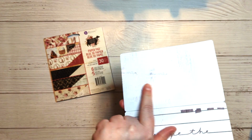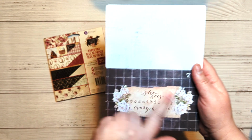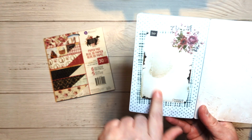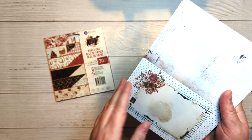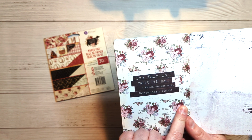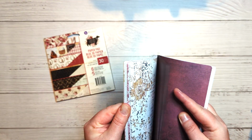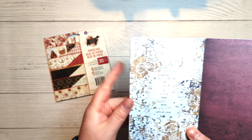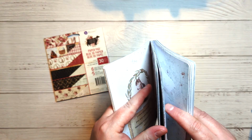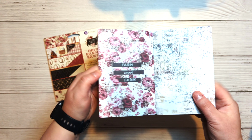And a lot of these you can actually use for journaling on the back too, which is really cool. She sees possibility everywhere, so I really like that one. This is just a journaling style card, so vintagey. The Farm is Part of Me, Eric Weirenberg. I'm not sure who that is, to be honest. Life is better on a farm with lots of love. Farm Sweet Farm, that one's cute. It's another Farm Sweet Farm, so you got a couple of different options.